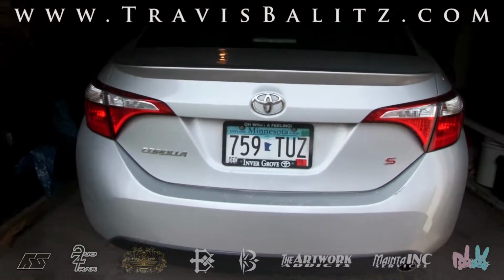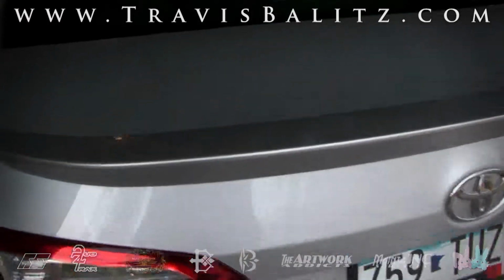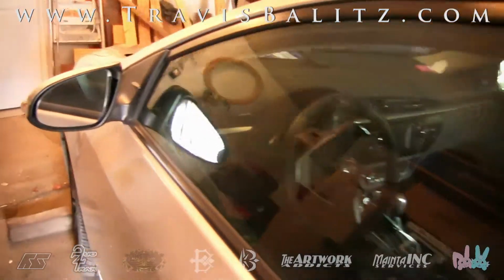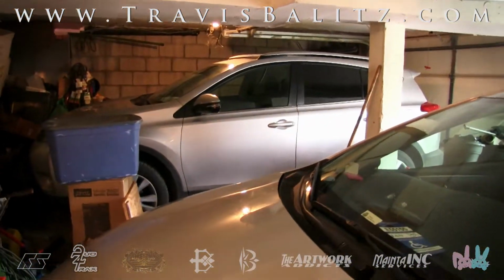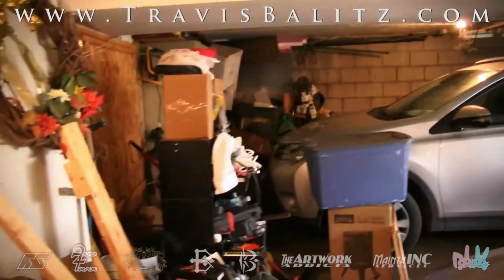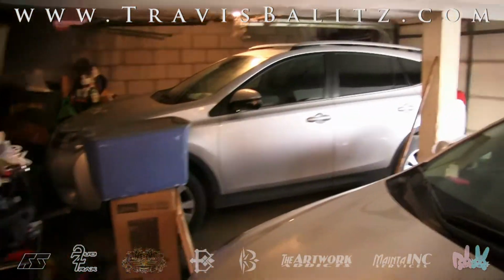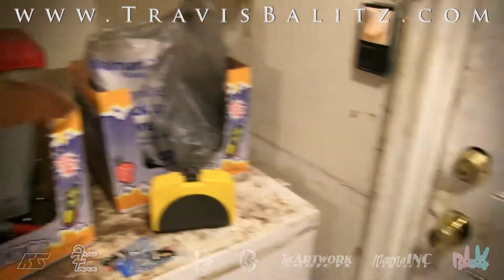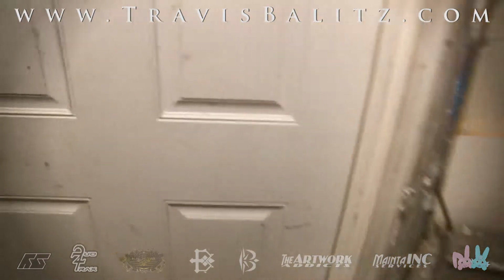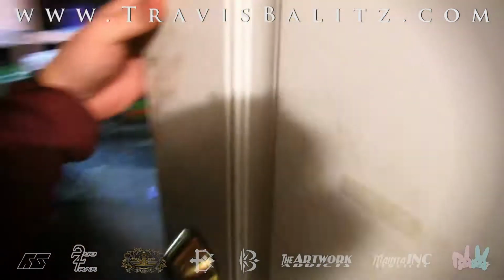So this is a 2016 Corolla. Looks pretty nice. Over there is the RAV4, 2016, I believe, too. And this is the inside of her garage. Not the cleanest looking place, but there's a lot of useful things here. So let's take you inside.